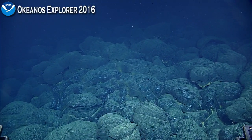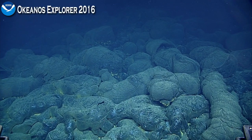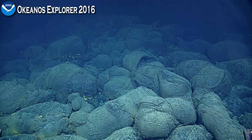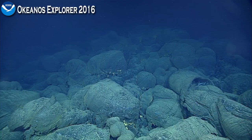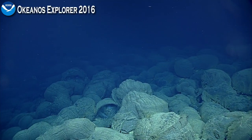So as Bill had mentioned a little bit earlier, when we were just heading over the top of the mound, the pillows looked a little bit flatter. They were much less striated. Now we're starting to move down, I believe, and we're seeing these really heavily striated pillows with a lot of structure. And every so often, just to keep it interesting, we see a nice collapse pillow.